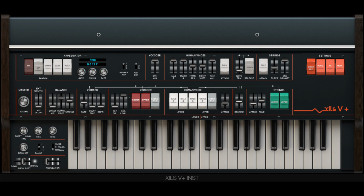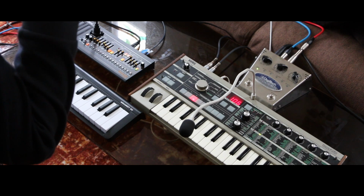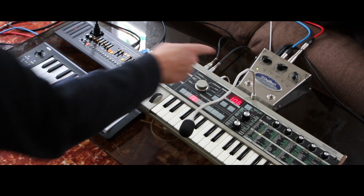I'll take a look at the Xils-Lab version of this as well. And that's €150, €149, about £130, I think, something like that. And also I'll take out a hardware effect only, the Digitech Talker.